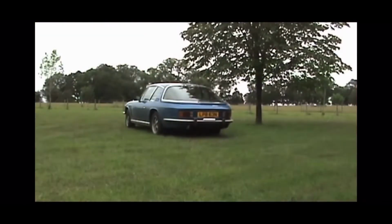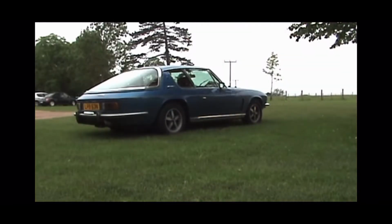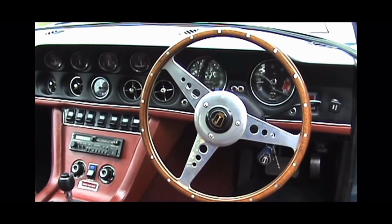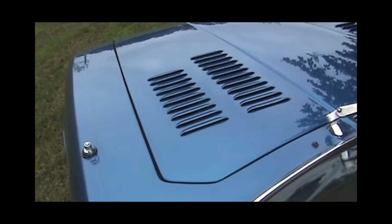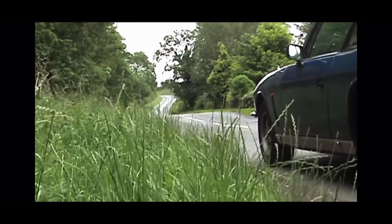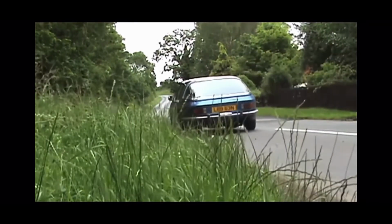Now I think it's fair to say that Jensen is another British marque that suffered the fate of poor financial backing, possibly a poor business plan in many ways. But I don't think you can argue with the ambition. In essence, what they've done is taken an Italian design car. In the end, they were all built back in the factory in West Bromwich.